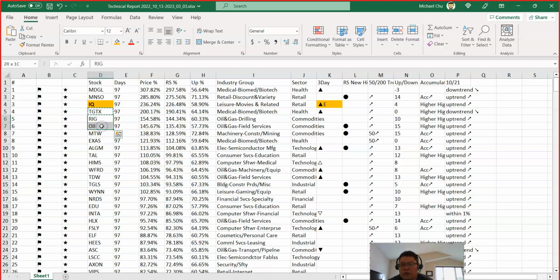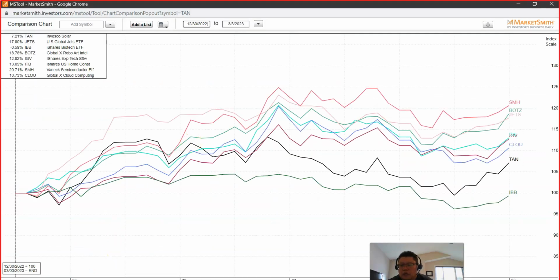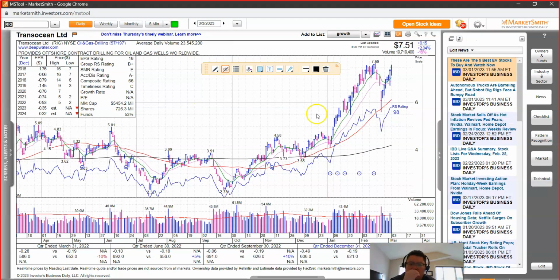Rig and oil, I was also trading this. They did really well recently. Let me see. I think I took most of my gains now. I'm pretty sure I did. Thursday was a shakeout, so I think I got shaken out on Thursday. I'm not sure if my whole position got shaken out, but this is coming up. Look at this, it just bounced off the 50-day and then just kept going up. And then there was a slight shakeout here.